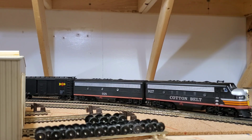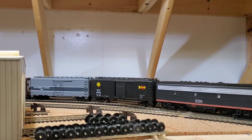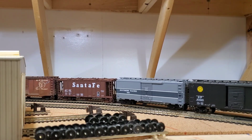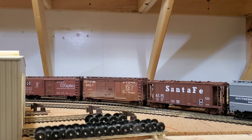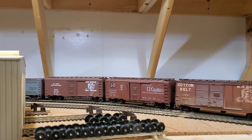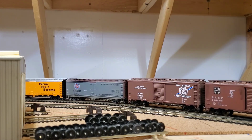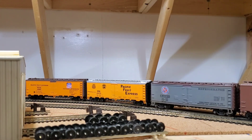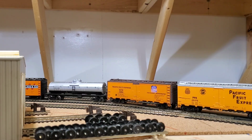Now our mixed manifest, which is pulled by the 2 F units again, is going to slowly make its way out of the yard, as every car on this train is going to be headed to different destinations where they will arrive at other yards to be classified, and they could be put on another train, they could be sent on a local. There's no telling. I mean, the possibilities are endless with these.